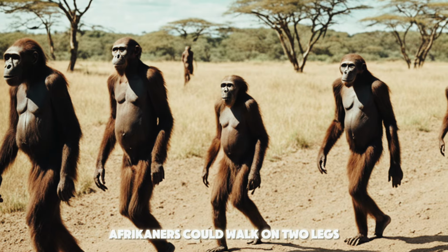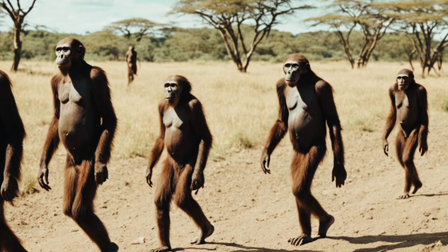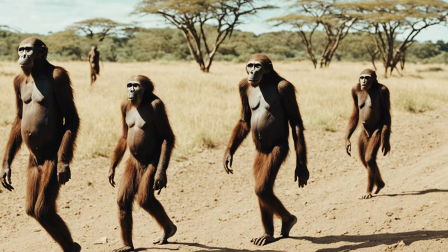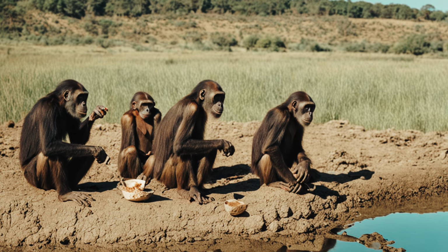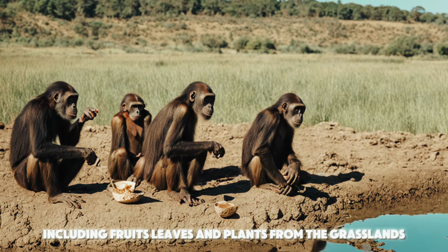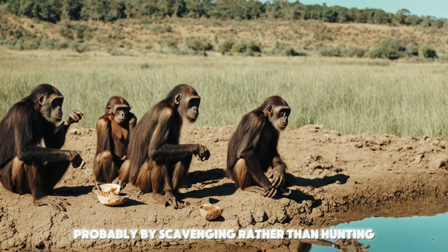Africanus could walk on two legs but wasn't as good at it as we are. They also had some features that made them good at climbing trees, like curved fingers and long arms. Their hands could grip things precisely, which might have helped them use simple tools. They lived in areas with both woodlands and grasslands. They ate a variety of foods, including fruits, leaves, and plants from the grasslands. They might have eaten some meat too, probably by scavenging rather than hunting.